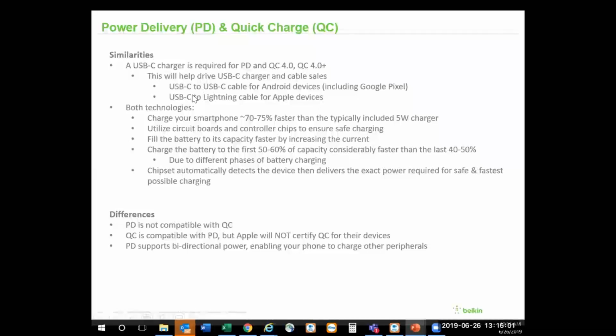I think we certainly expected a big surge in USB-C sales, not only from a charger perspective, but also USB-C to C cables at least a year ago, if not longer, and it just never really happened. We expected a big spike. That still hasn't happened, but with the emergence of new devices needing more and more power, and with the brands going towards power delivery and quick charge, you're going to see a higher need for USB-C chargers and cables. So your sales should continue to drive up with those products. For Android devices, including the Pixel, you would need to pair the USB-C charger with a C-to-C cable.